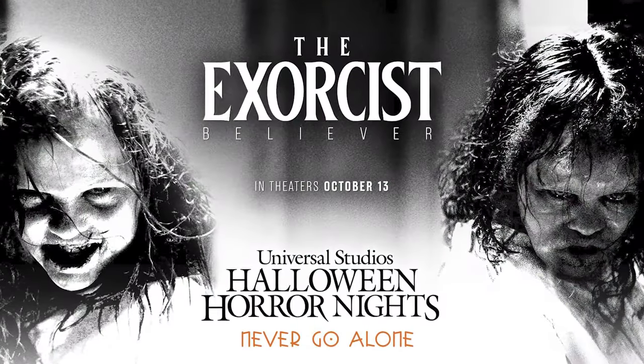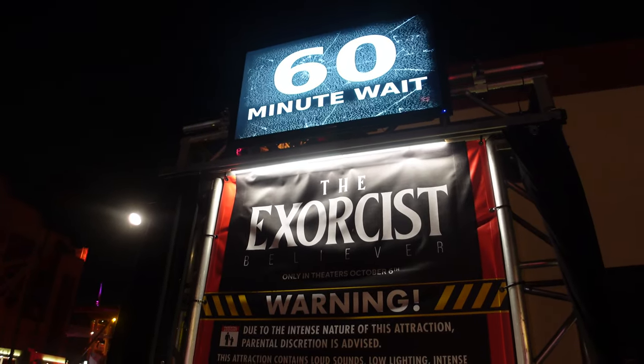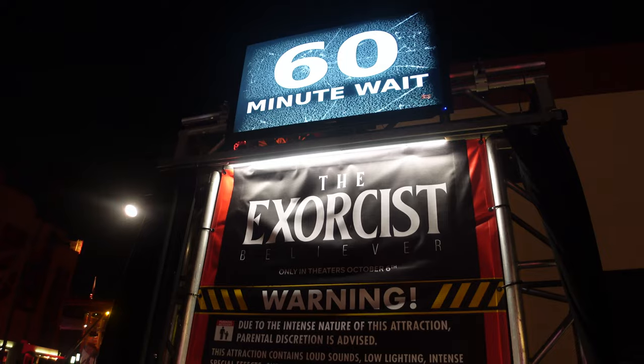Now, moving from the most fun house to probably the scariest house of this year, if I'm being honest, let's talk about The Exorcist Believer. I love the fact that even though we haven't seen the movie yet, it felt like there was enough to hold this haunted house.